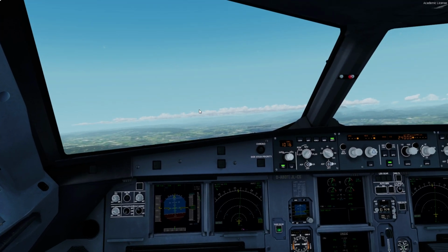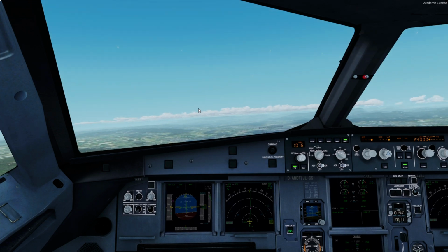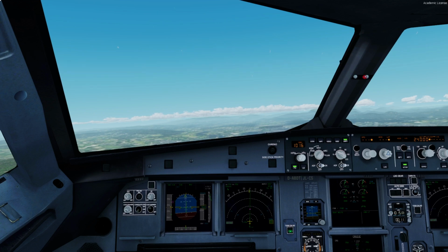It's gorgeous outside. Beautiful weather. We had at takeoff, I think, about, let's say, how many degrees we had? It's 27 degrees, and today I think that we're over 30 degrees, so it's getting hot.